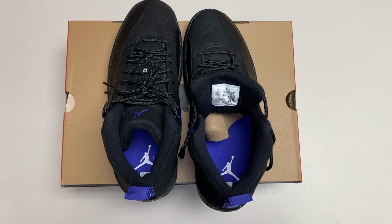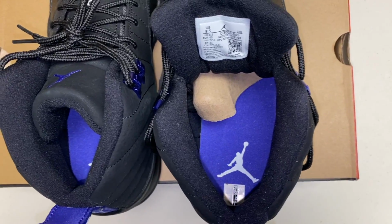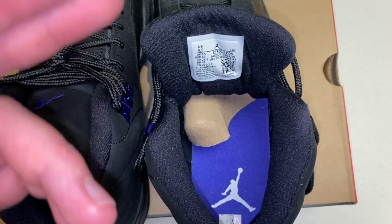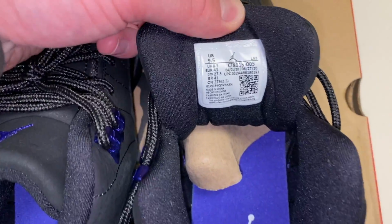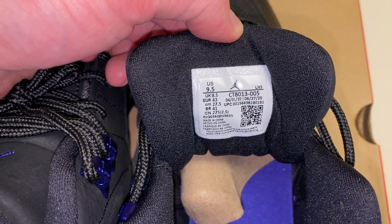Next up, we can move inside the shoes, take a look at what is inside there. And as you could guess, we have a Dark Concord insole with a white Jumpman printed on top. The rest of the inner liner and behind the tongue is black. And then we can pull out the tongue here to get a shot of the size tag for the numbers and information on the shoe.